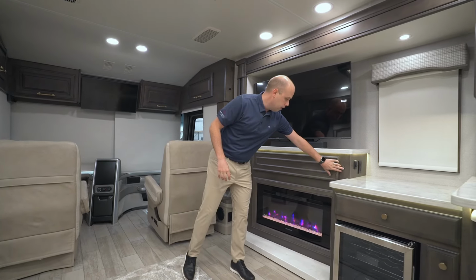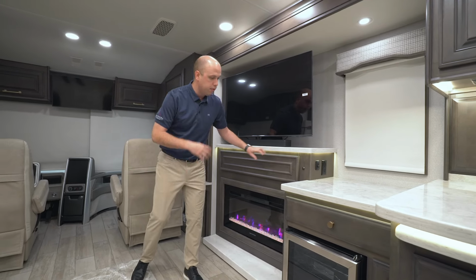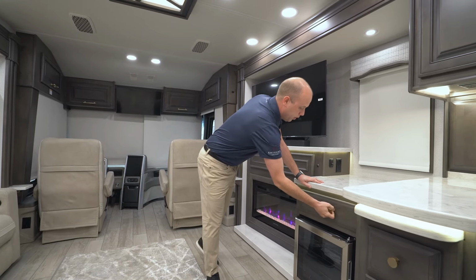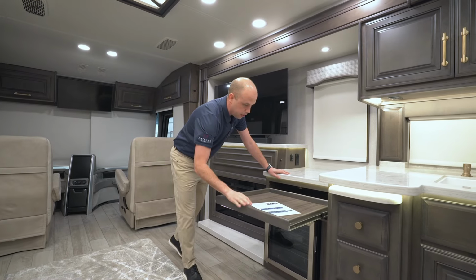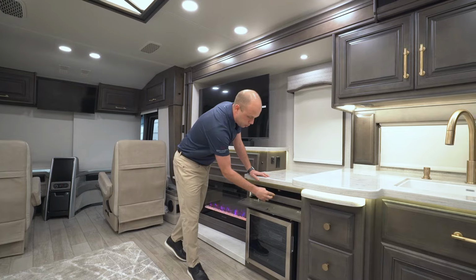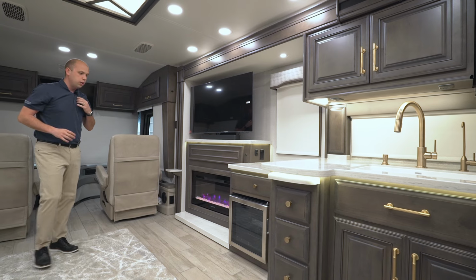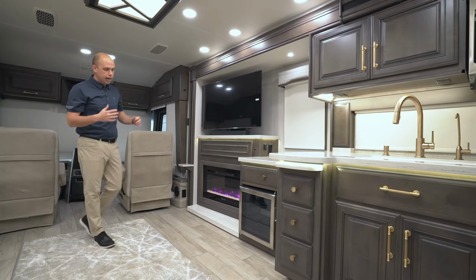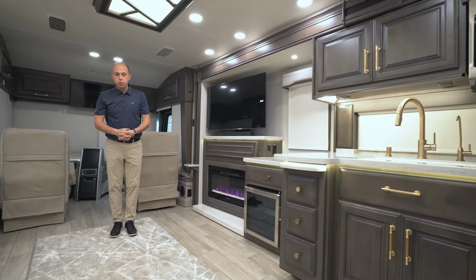But one neat thing here that I always love to showcase is, again, just the additional storage that we have throughout this motorhome, as well as the overall usable and functional space. So if you guys need to use this as a workstation, by all means, you have the ability to do so. If you guys just need some additional countertop space, you can use it in that manner as well. And right below, you obviously have a traditional, whether it's a wine cooler that you're going to be utilizing it as, or just a beverage storage spot. The choice is yours.